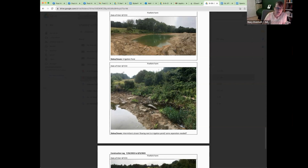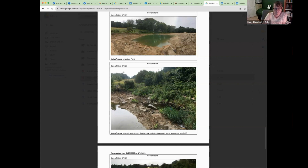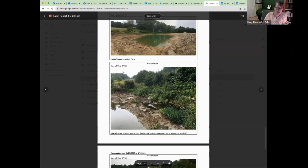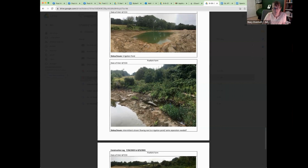I'm kind of up in the air as to whether he needs to install something between the pond and the stream. There's dirt over here anyway. I don't know. There's certainly nothing going on downstream. He is in the stream, and we knew he would have to be. So it's kind of my only thoughts there.